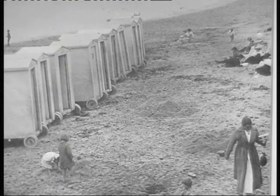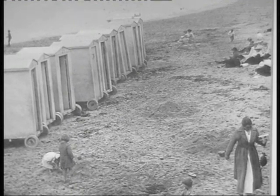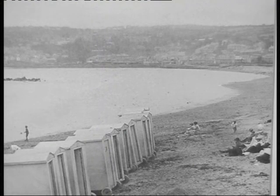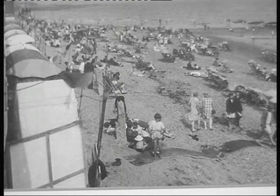Bathing huts on the beach, the western end of the promenade in 1920. There they are again. And Newland can be seen in the background. Again on the beach at Penzance in the mid-20s.